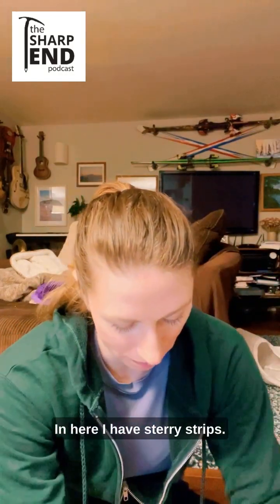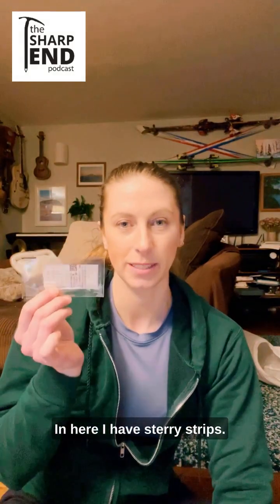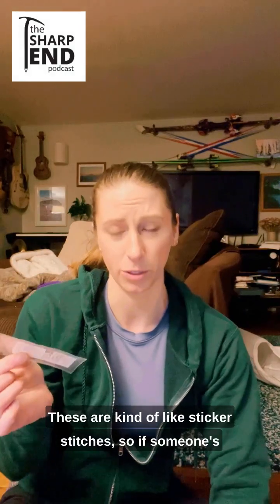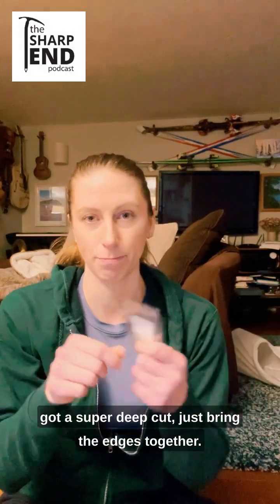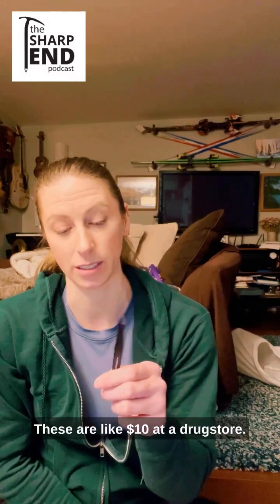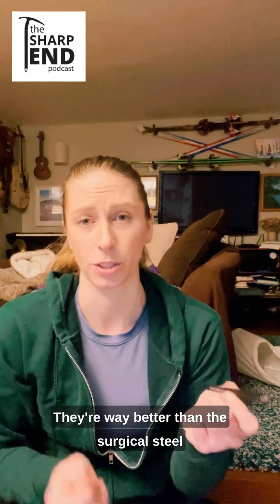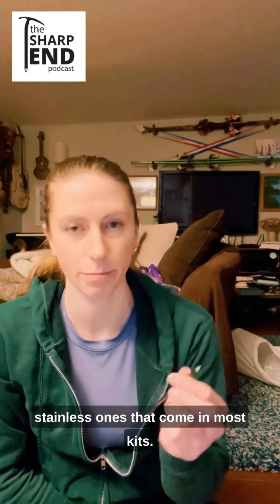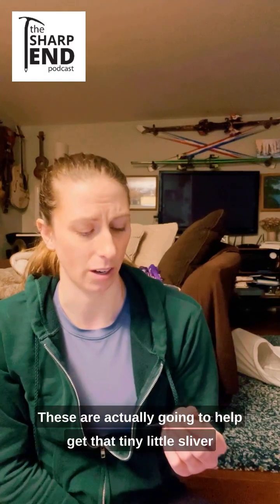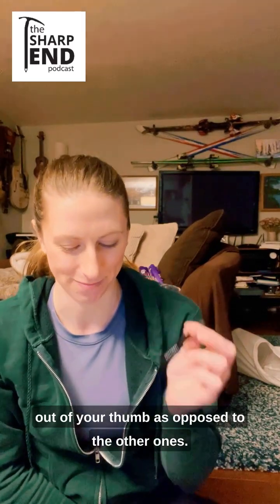Otherwise in here, I have Steri-Strips. These are kind of like sticker stitches. So if someone's got a super deep cut, you just bring the edges together, stick this down, help close it off. I've got a good pair of tweezers. These are, I don't know, like $10 or $12 at a drugstore. They're way better than the surgical steel stainless ones that come in most kits. These are actually going to help get that tiny little sliver out of your thumb, as opposed to the other ones.